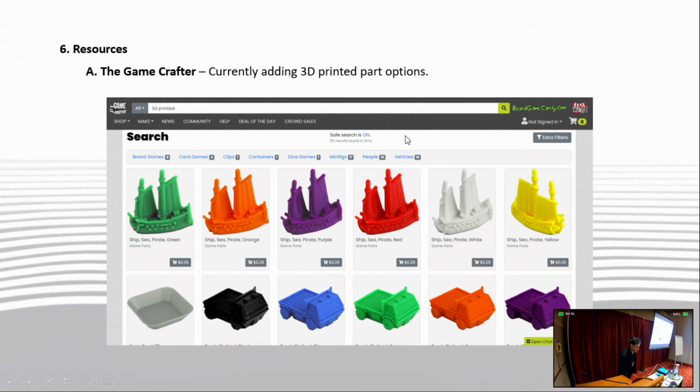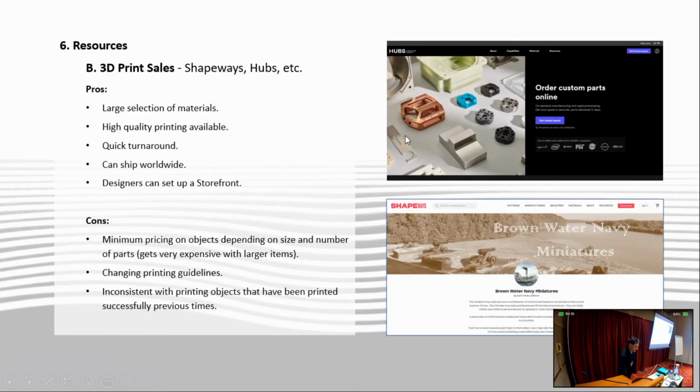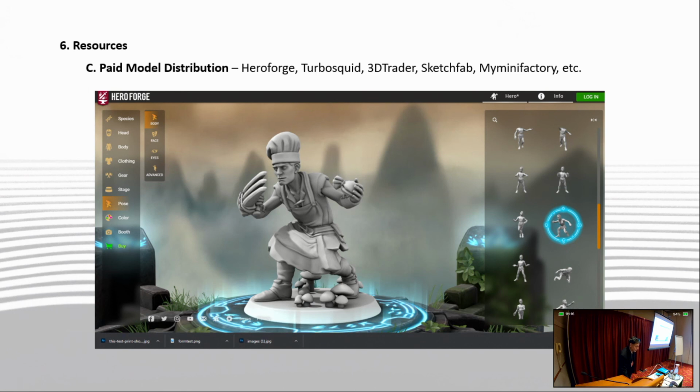There's just a few more slides here that show some of the various places that you can go to download or buy miniatures, whether it's Shapeways. Hubs is a great one where you go to their website, you tell them what you have, and they will find someone with a 3D printer to print it for you. And the prices are pretty good. You can go to places like Hero Forge and create your own miniatures. This is one that I created. It's a battle chef with some knives in his hand and some magic spices in his other hand.